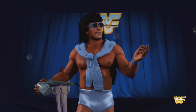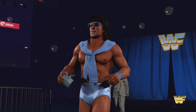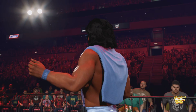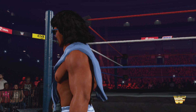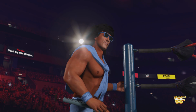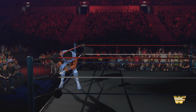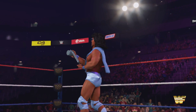A matchup like this, it's one that the locker room has wanted to see. It's one that the WWE Universe has wanted to see. It's one that I've been waiting to see, and it's about to go down. This match has everyone backstage buzzing. He is an exciting competitor to watch.